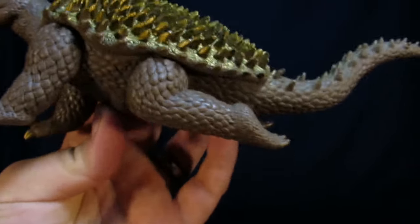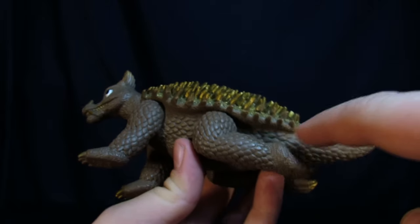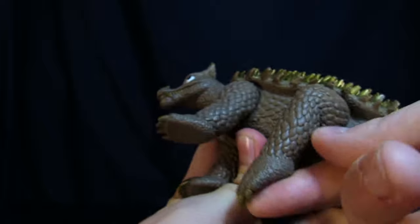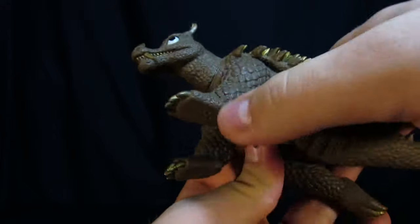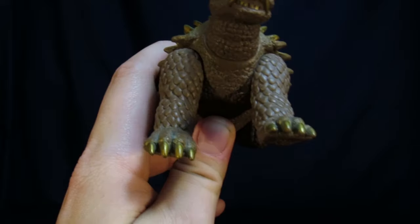His legs are set down just like the suit actor would be on his knees, and his feet just kind of flop to the back. Can you put his feet the proper way? Like that? Doesn't that look weird? I'm cool with him walking around like a baby. It works for me. He's a crawler. Front legs look really nice, too.